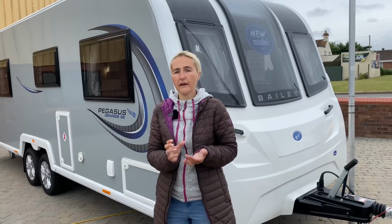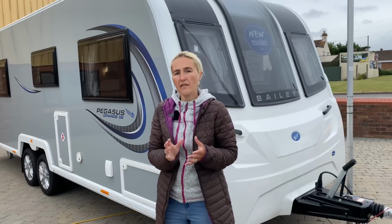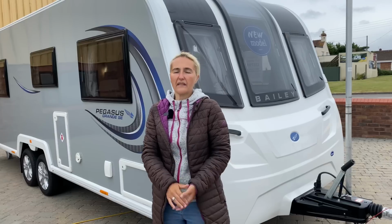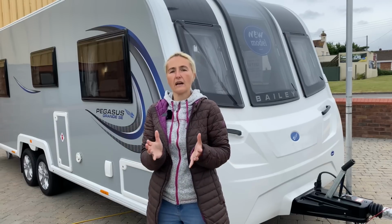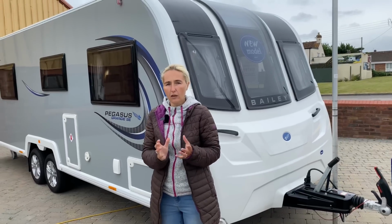What you can do though, if you want, is actually upplate the Bologna, and you can upplate it to 1,800 kilos, and that's going to give you a massive payload of 304 kilograms. And 304 kilograms is a lot of equipment.